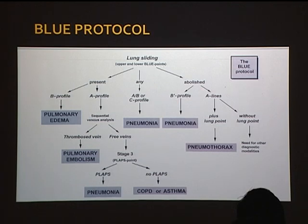If you don't see any B profile, then you must ask yourself, am I dealing with other situations, for example pneumothorax? In order to confirm a pneumothorax, you have to hunt for the lung point. You know what the lung point is, remember? It is the junction between a normal lung and the pneumothorax side of the lung. And if you find it, you are very sure it's pneumothorax. Without the lung point, you have to figure out, using other methods, what you are dealing with.